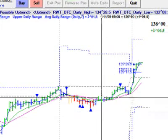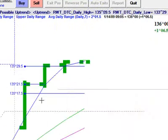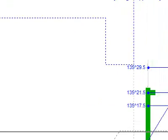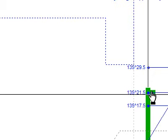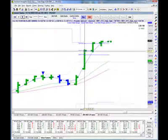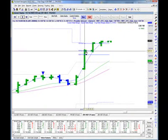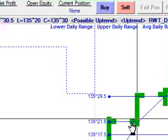Let me zoom in a little bit. Here's our entry into the market at 21.5. We come in off of this high close bar, which could be considered a thrust bar off of the reports at 8:30. Our entry was actually at 8:35, off the open bar at 8:20, and we rode this one out at 21.